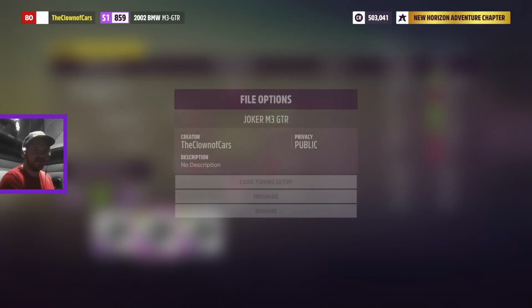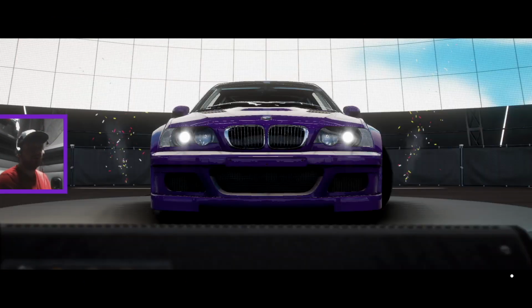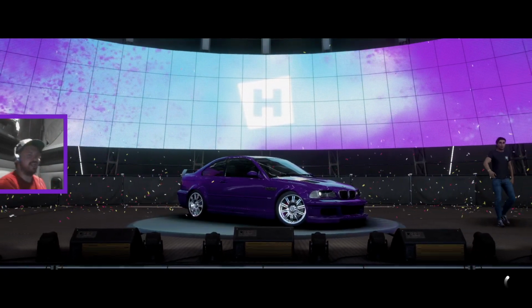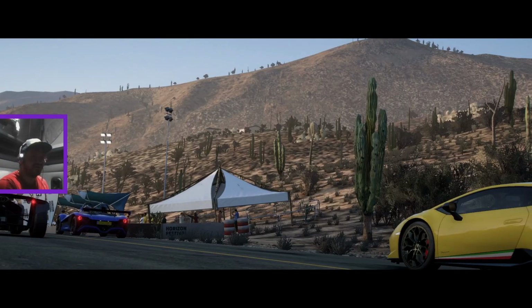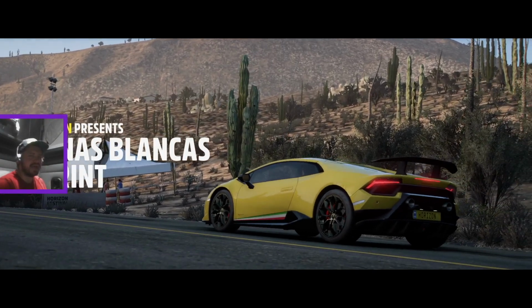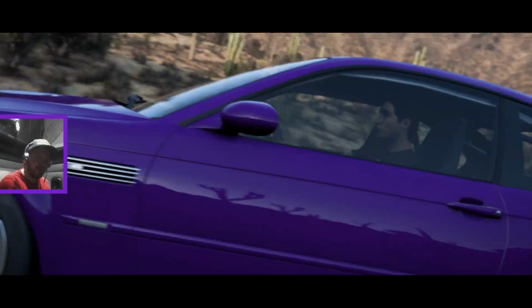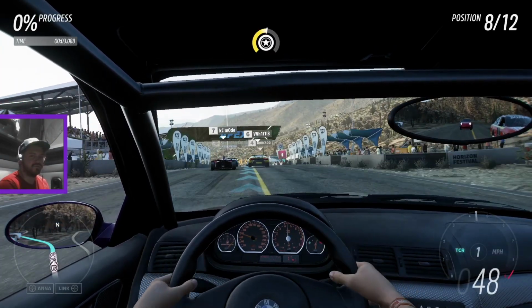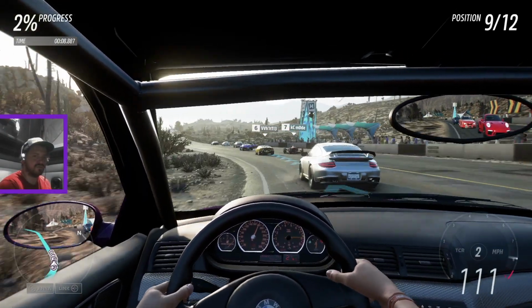But we may have a solution. This one seems to be a bit better. Let's see how it goes. We have basically just twin-turboed the M3 GTR and given it a 230 mile an hour top speed, and I think we ended up just changing the final drive. I don't think we changed anything else, which is probably not an intelligent way of tuning the M3 GTR, but I am a moron. Here we go. Nice Performante. Come on.